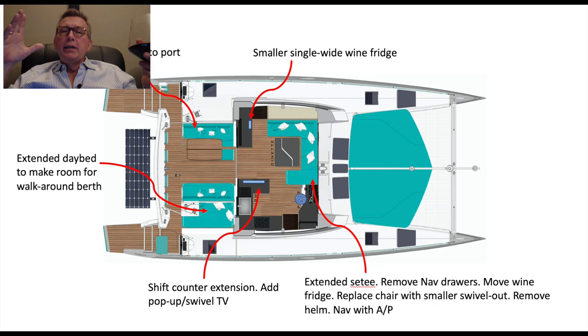Move the chair over, and I know you're gonna kill me, but get rid of that bulky trawler-style nav desk chair and put in a smaller profile swing-out chair similar to the Outremer 55, giving you a nav desk, but way more space in the actual galley area or eating area.